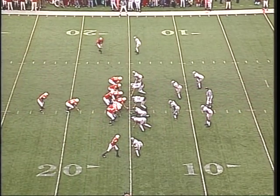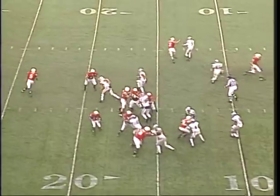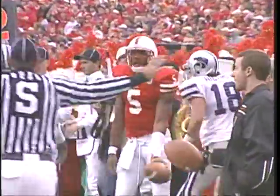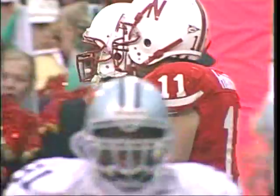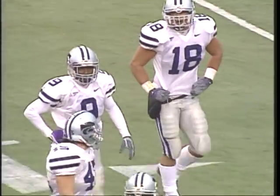2nd and 9 Huskers from the Kansas State 16. Pilkington in motion. There's the fake to the back as Lord rolls on the option to the left. He's going to run. He's at the 15 and driven out of bounds right at the 12-yard line. Randy Jordan bumping him out right there. It's a gain of 3. 48 seconds to go in the half. And Nebraska looking at 3rd and 6 from the Kansas State 12-yard line.